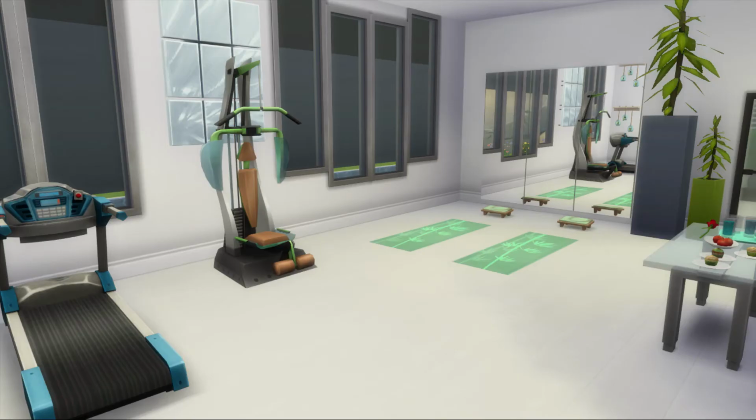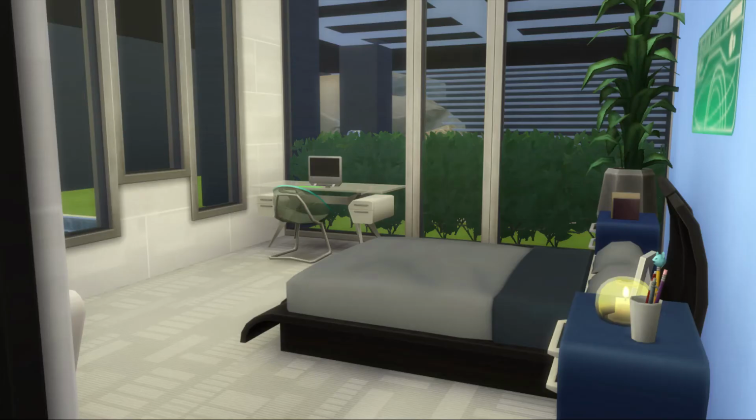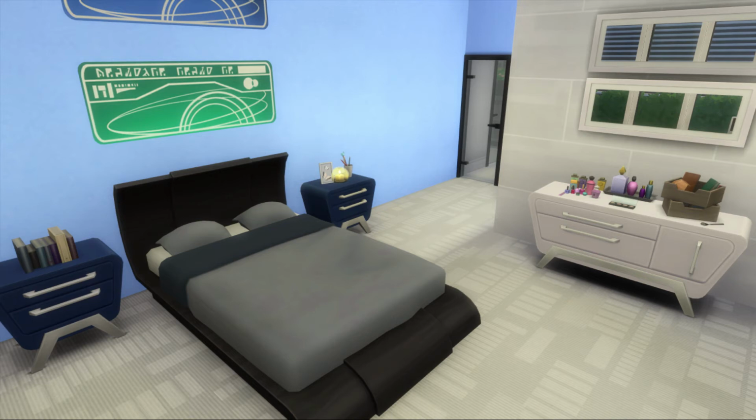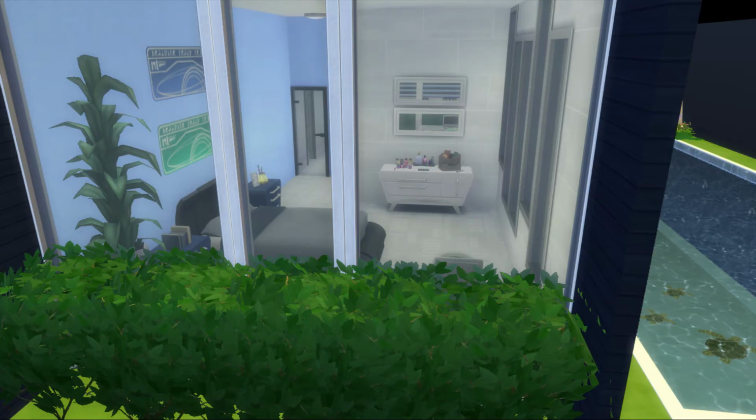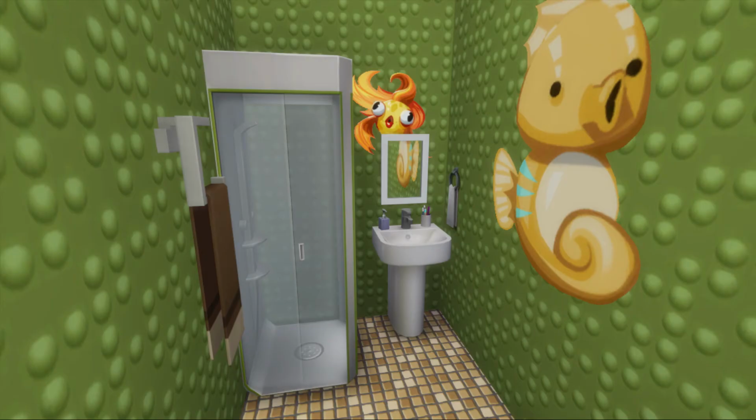Our fitness/yoga/meditation area. This is a little entryway from the very ground floor. Now we're looking into the master bedroom, which is, I guess, pretty minimalistic. We have lots of clutter on the dresser, but other than that, there's just a bed and there's a computer area in there. This is the bathroom, some calming blues and whites, and then this is the kids' bathroom. Had to throw my seahorse in there because I love it oh so much.